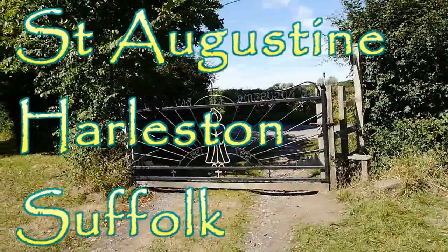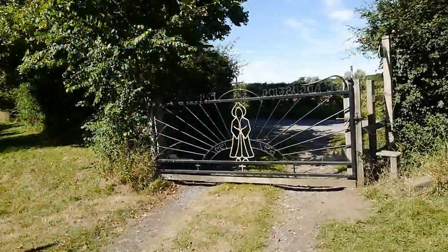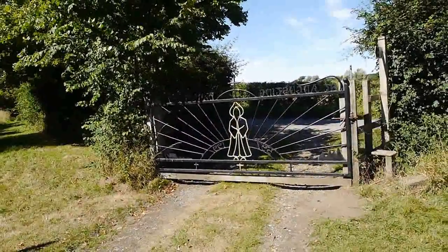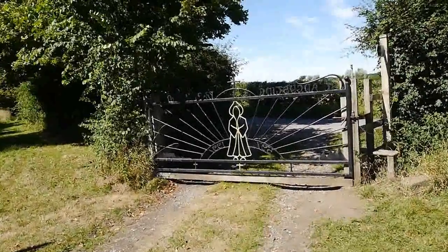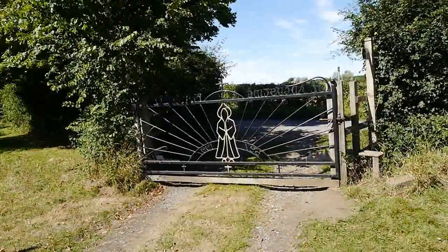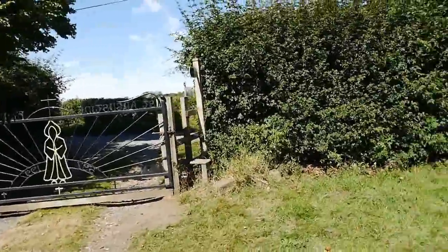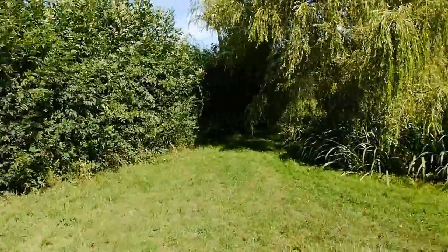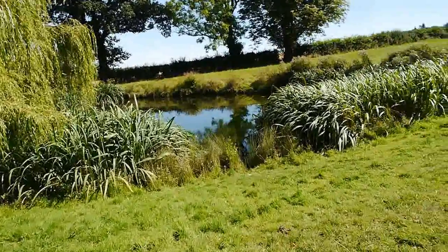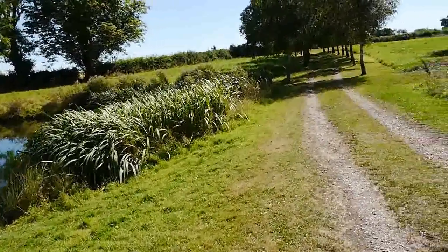Well, we're in the village of Harleston, and we've been looking for the Church of St. Augustine, and it took a little bit of looking around to find it, but then we found these gates here, hidden in between a hedge, an opening in the hedge on the country lane, and we've come through, and we've got a lovely setting inside here. Now, we haven't yet seen the church, but the church must be at the end of this lane.